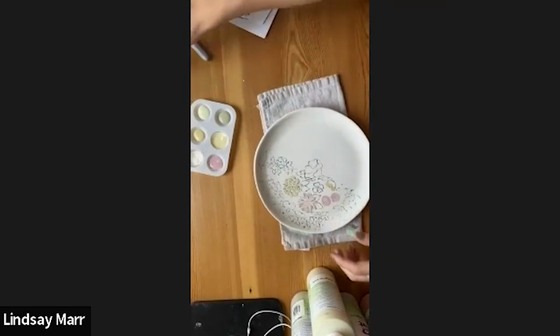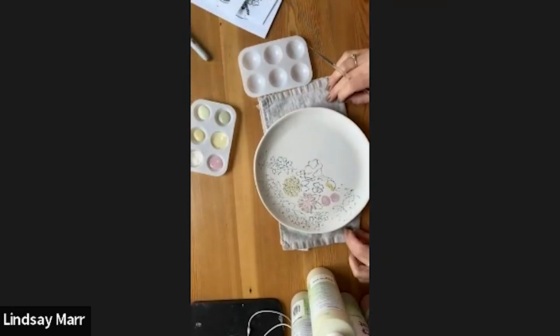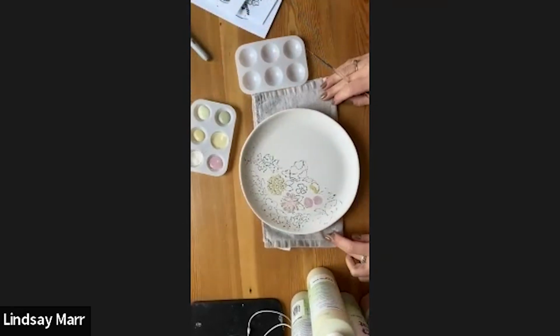A couple people commented that you could use a different colored Sharpie for the second time if you wanted to do it. So that's a good idea too.